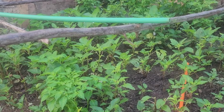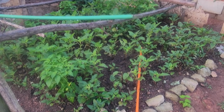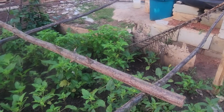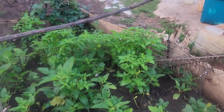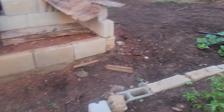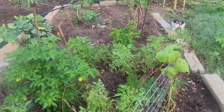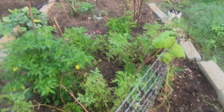This is my callaloo bed, right? And let me tell you, every day I get callaloo from this. Every day. The peppers are in now, so I have peppers among it, as well as on this side. I'm trying to bring back my tomato patch.